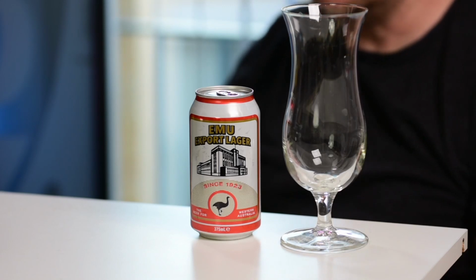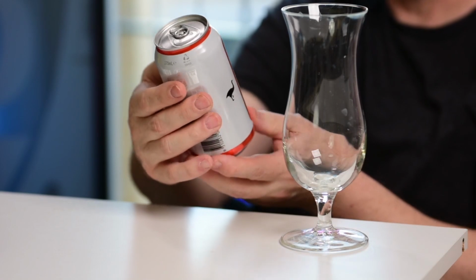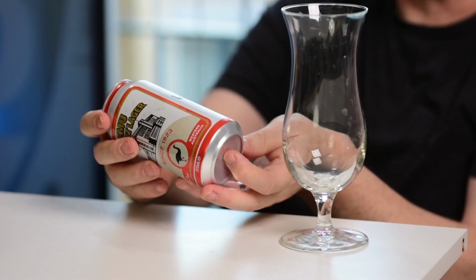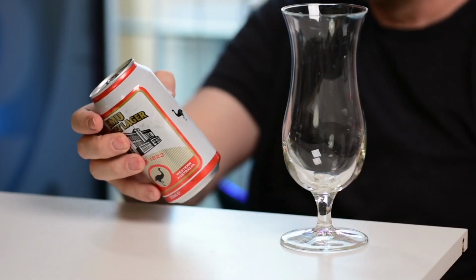So we've got Emu Export Lager. There's not a lot of information on the tin on this one. It says the beer for Western Australia since 1923, so there's a bit of conflicting times, I don't know. And it says brewed and canned around Australian carbon neutral breweries. So it's another one of these Lion brand beers which could be brewed anywhere across Australia. You never know what you're going to get. They've got some big breweries in Melbourne and Sydney, but I've no clue where this one is actually brewed. And there's even a chance that it might be brewed in Western Australia, but I doubt it.